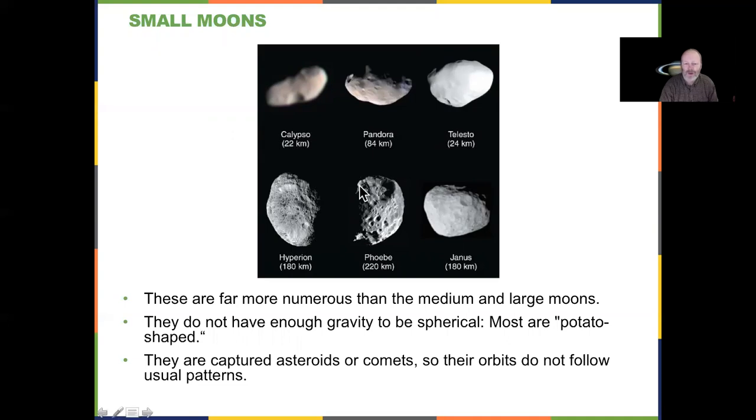Now, notice these are in kilometers, so we're going to say this is maybe about 10, 12 miles across. This is going to be about the size of, say, a large county in the United States. This will be about the size of a small county here. These might be about the size of a small state, maybe like Rhode Island or Delaware. But again, they're very small.